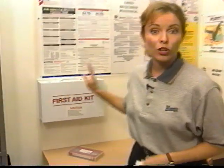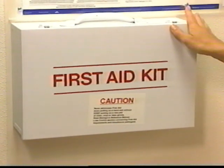It's very important that any accident, injury, or fire be immediately reported to your manager. Should you need it, each store has a first aid kit, just like this. Remember, before administering any first aid to a customer or fellow employee, always put on a pair of disposable vinyl gloves. Now, let's go over some basic first aid techniques.